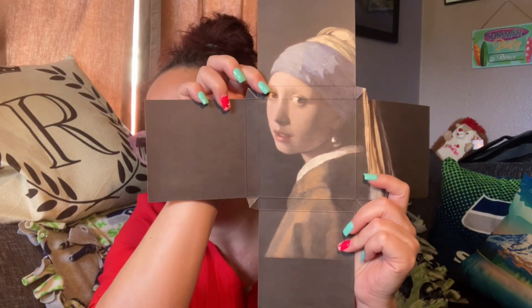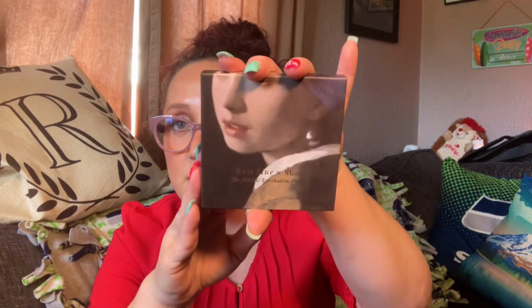The Girl with the Pearl Earring, Base Blue. I don't know what I did with the little slide thing that was on it. I lost it. But this is that palette, and I'll leave the look up in here. I really like it. It's a really, really cute palette, and I think it performs really well.